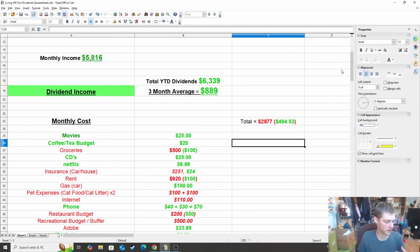Alright guys, so here's our living off our dividend spreadsheet. This is kind of a budget sheet, and I haven't updated this, and I'll be honest guys, I haven't really been focusing too much on our budgets lately. One thing you can do once you get better at budgeting, and you've been doing this for a long time, is you don't have to be as hardcore with it.